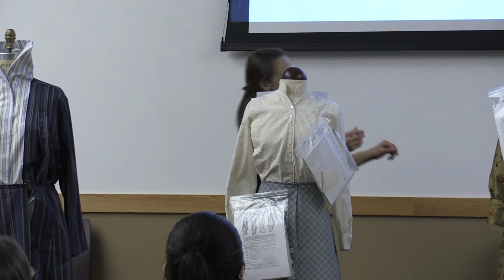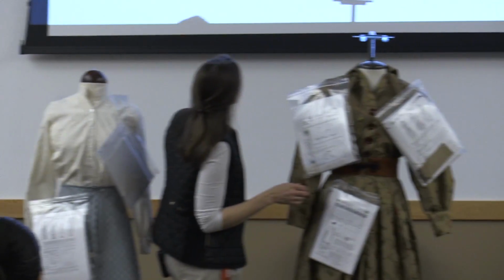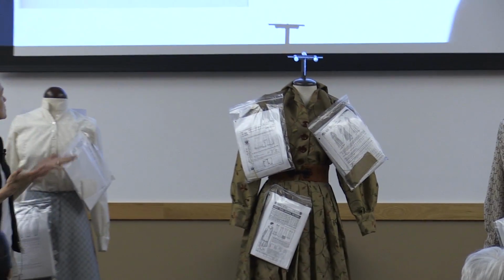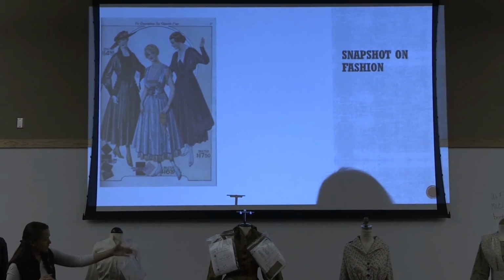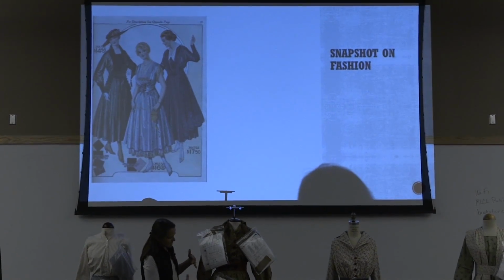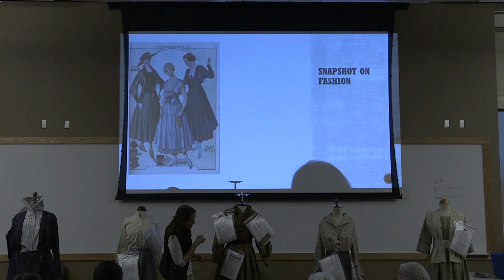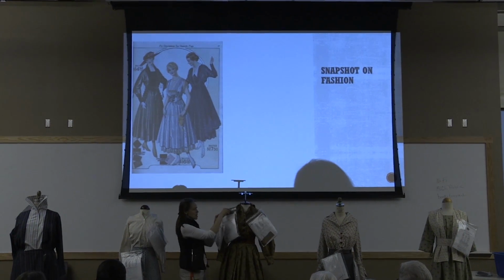1916. And there's a dramatic difference that happens, and that's where we're going to see that hoop crinoline, that war crinoline, where it comes up a little bit, and we've got this fuller skirt. We're going to go into the next era here, and so what we see is a shorter skirt and a fuller slip underneath. On this one, there's a couple of things going on, so I'm going to take these off so you can see what's happening here.